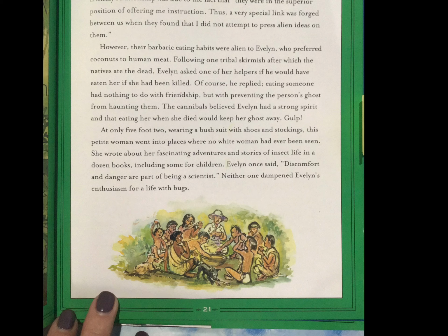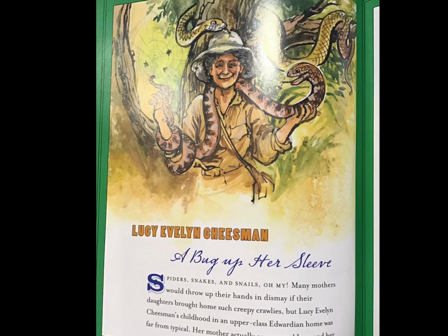At only 5'2", wearing a bush suit with the shoes and stockings, this petite woman went into places where no white woman had ever been seen. She wrote about her fascinating adventures and stories of insect life in a dozen books, including some for children. Evelyn once said, "Discomfort and danger are part of being a scientist." Neither one dampened Evelyn's enthusiasm for a life with bugs. I learned an awful lot about Lucy Evelyn Cheeseman.